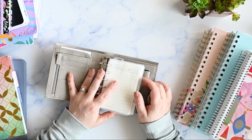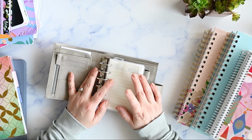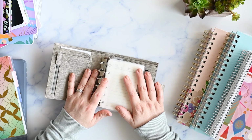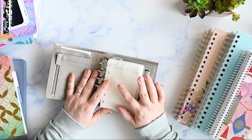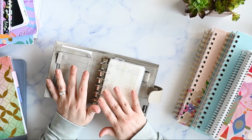I love the idea of planning in something this small, and I want to be the person that does that, but also I'm not a person that takes my planner with me. I don't work on the go. I don't need an on the go planner, and that's kind of what this is.